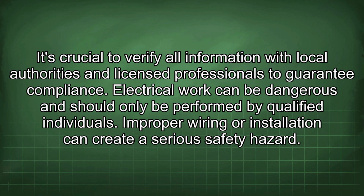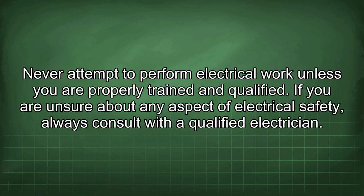Electrical work can be dangerous and should only be performed by qualified individuals. Improper wiring or installation can create a serious safety hazard. Never attempt to perform electrical work unless you are properly trained and qualified. If you are unsure about any aspect of electrical safety, always consult with a qualified electrician.